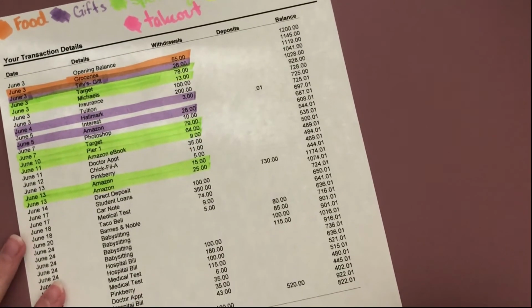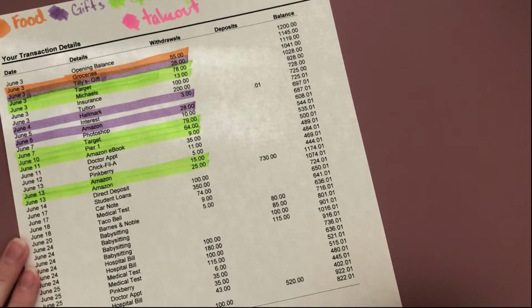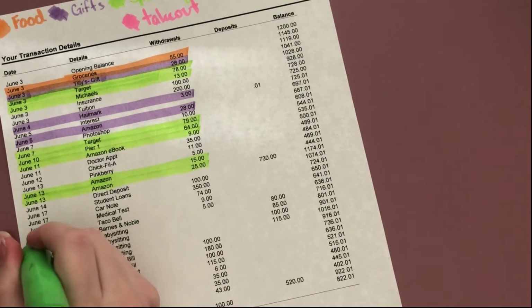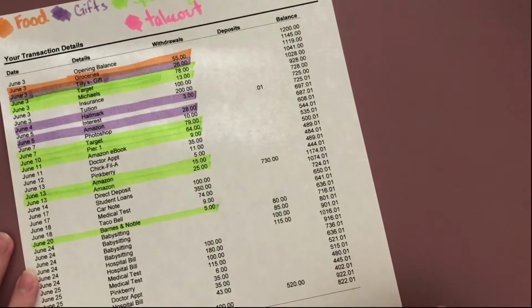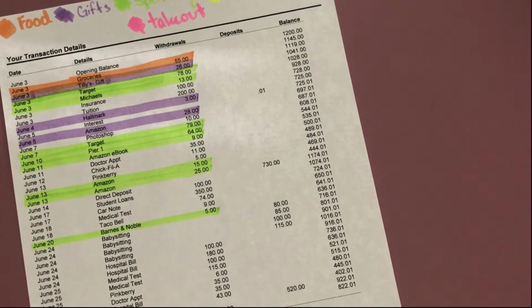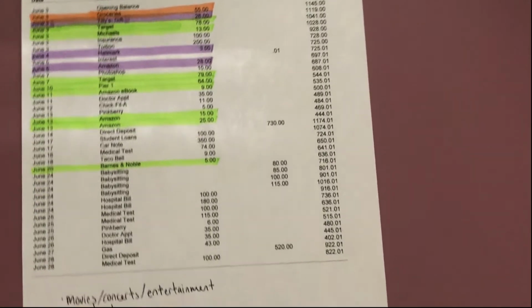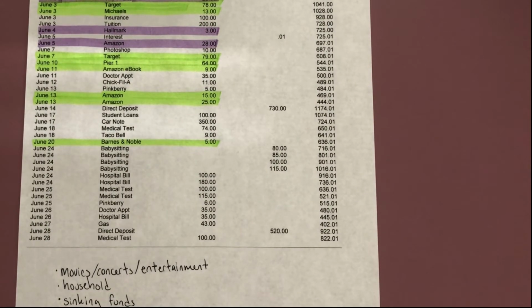Alright, making sure you guys are still in frame. I'm gonna move this up. And let's see, we have some more bills. Barnes & Noble, I got an ebook. And then that is all for spending. I'm gonna move this up while I finish this.